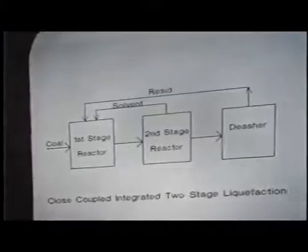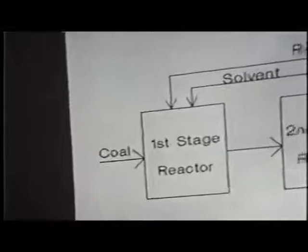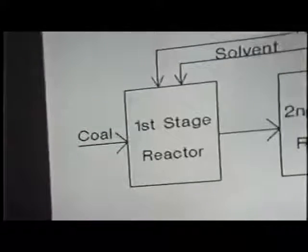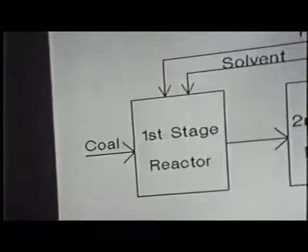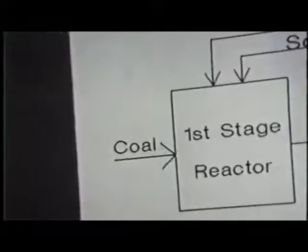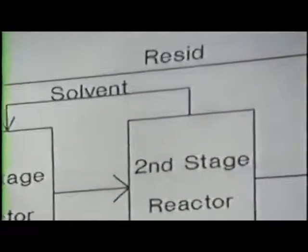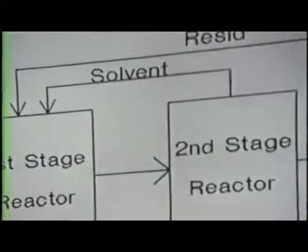What this means in terms of the catalyst is that you have two reactors sitting side by side. The feed to the first reactor is coal, hydrogen, a process solvent, and a heavier resid material which is produced in the deashing unit. This contains some coal ash and other solids. The first stage reactor is considered to be the dissolver, and it is run at the lowest possible severity conditions, and the function is primarily to dissolve the coal at the lowest conditions.